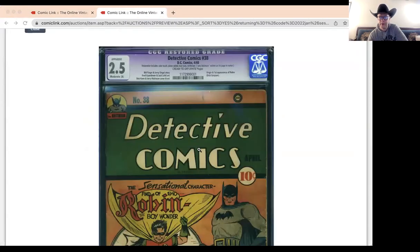Going to a Detective Comics 38, first Robin. Three years ago, this book was reasonably priced. It has since gone into the realm of the mega keys. Really difficult to pick up and find unrestored at any kind of a reasonable price. Apparent isn't bad as far as Purple Label resto goes. Let's see what it says.